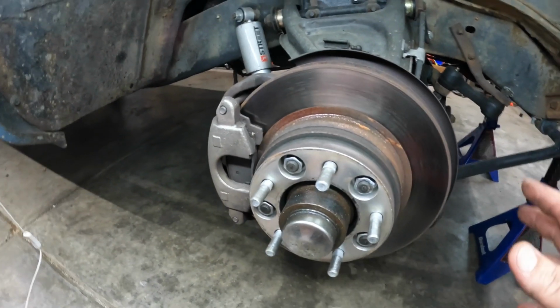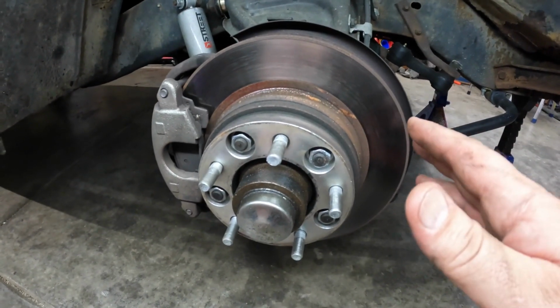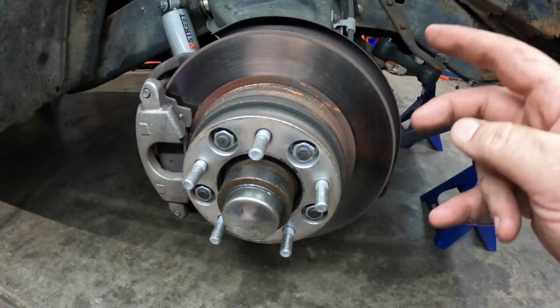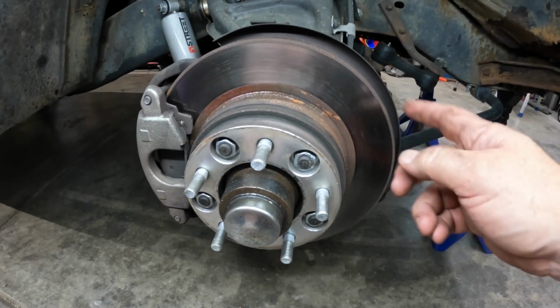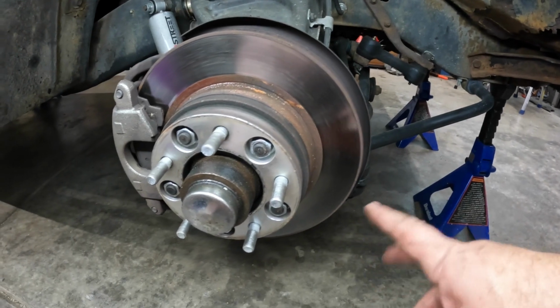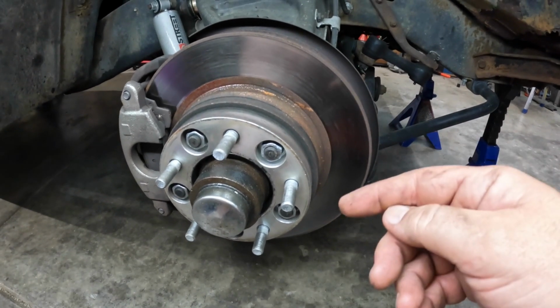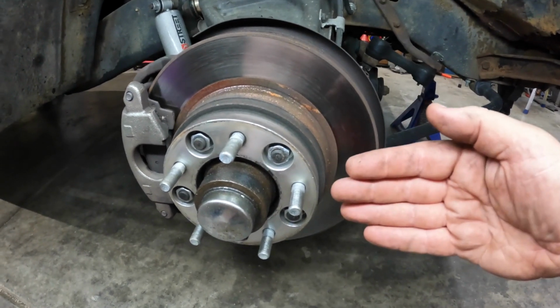If you're doing the drop and you're running a 15-inch wheel, you're going to run into clearance issues, especially if it's a stock 15-inch wheel. Basically, a 1-inch spacer pushes the wheel out just enough to where it clears the caliper and the lower control arm. I even still had to grind some off of the bottom of the lower control arm, if I remember correctly. But the 1-inch spacer just pushed it out a little bit.